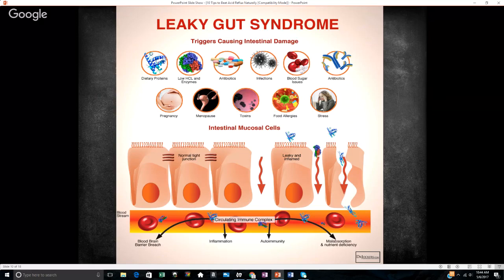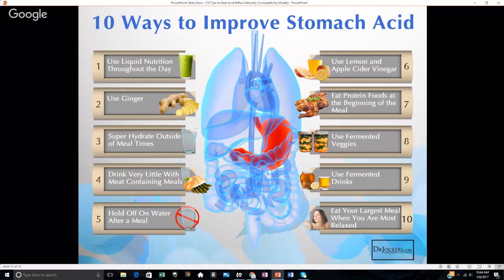We've got to address the stomach acid. So here are really 10 key ways to improve your stomach acid levels. Number 1, liquid nutrition. I mean, things like smoothies and green juices. You want things that are already pre-digested. You allow the blender to do the digestion, so it's very minimally stressful on your digestive system.